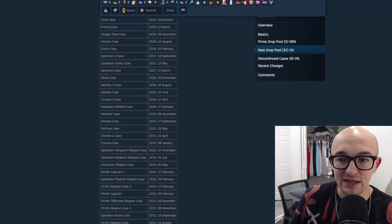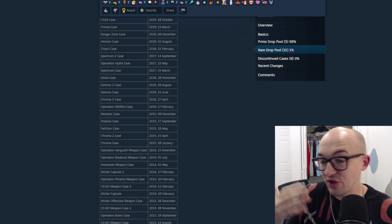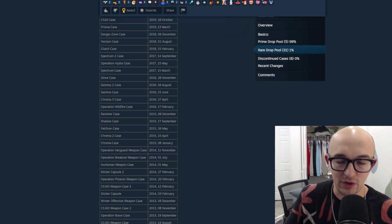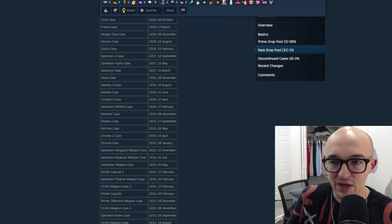So the supply of Sticker Capsule 2 is still being added to the game, but it's likely not keeping up with the rate at which they're being opened. And it's not like the supply is increasing massively or anything like that. This isn't like a Paris situation or something like that you can get absolutely caught up in.